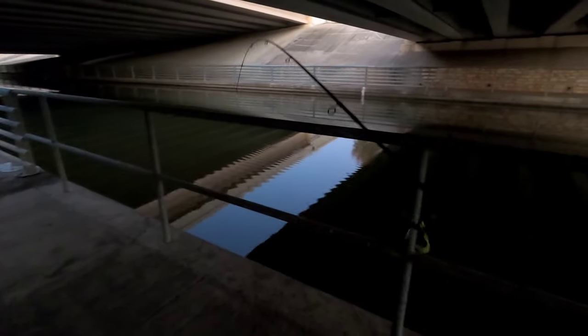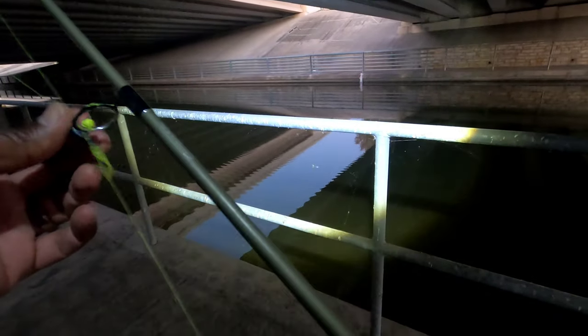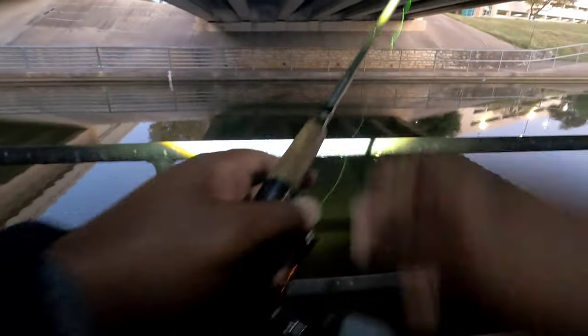I'm trying to see if y'all can see. Yeah, you can see. But I cut my light on just in case. There you go, that light is bright. That light is bright. So I'm going to cast. I cast out right here first, just to see if anything is just kind of hanging out right here.